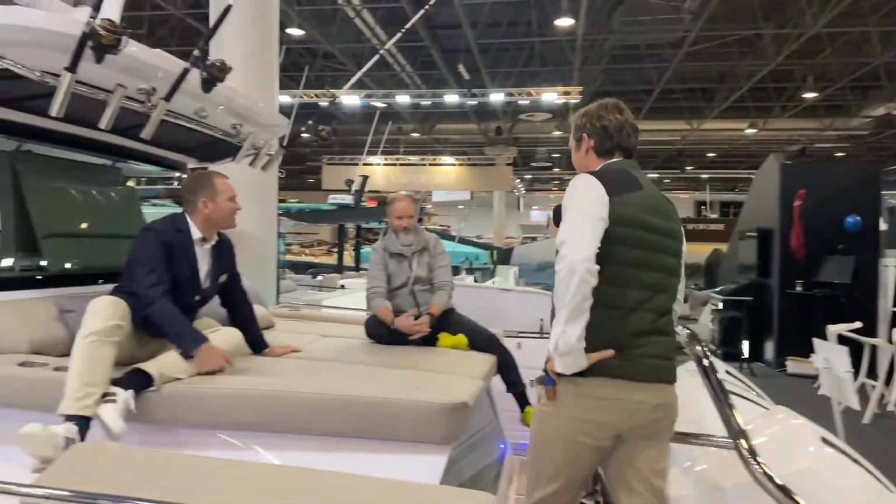Wäre es möglich, das Boot in der Konfiguration mit den neuen Mercury V12 zu bestellen, 2 Stück? 2x600. So the V12. Yeah, that's a good question.